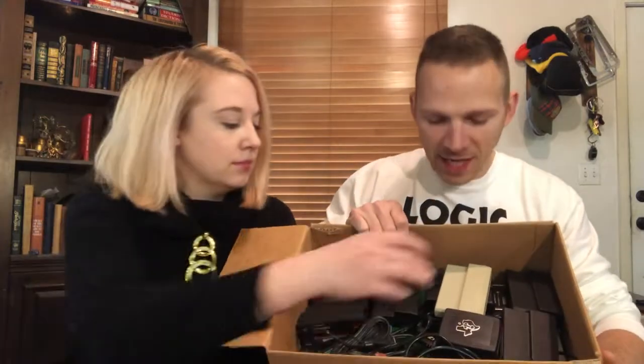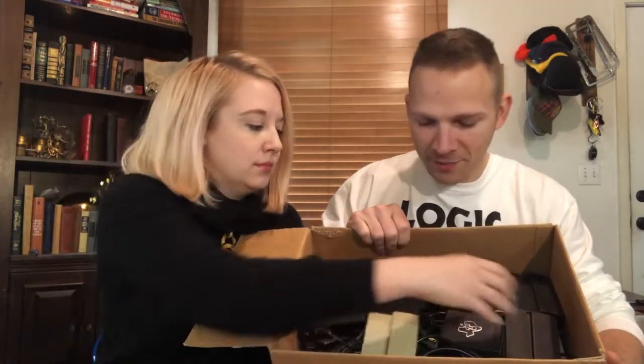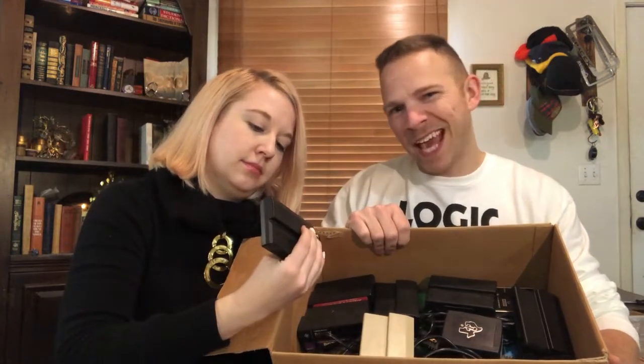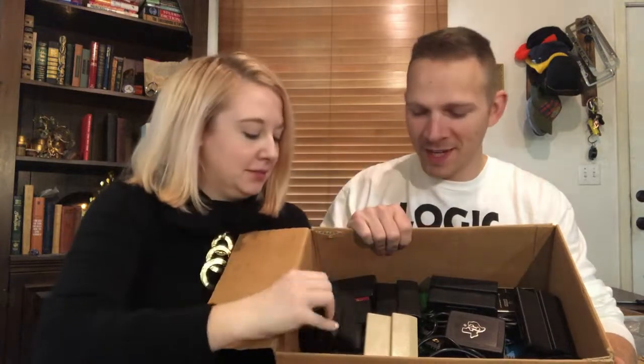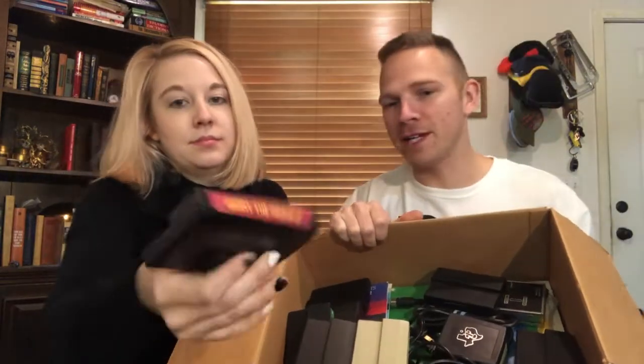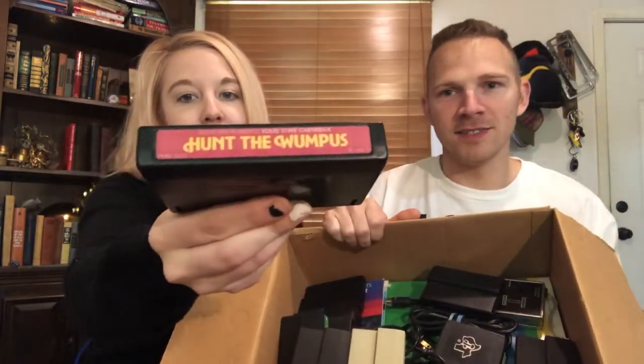This is a box full of TI-64 computer game console. Well, this one says household budget management. That's not a very fun game. But addition and subtraction. And programs. The Hunt the Wumpus. Watch out for that guy.